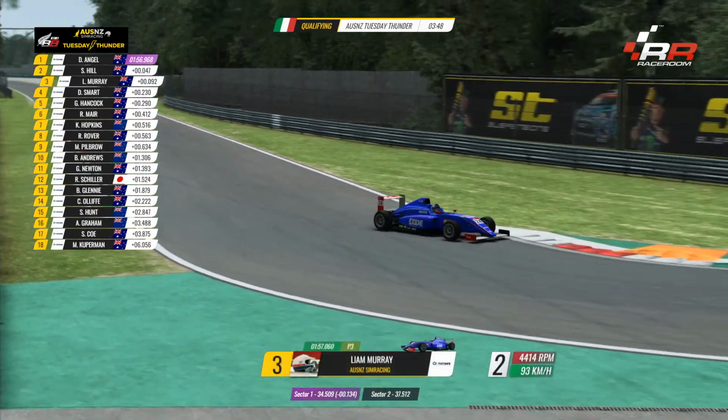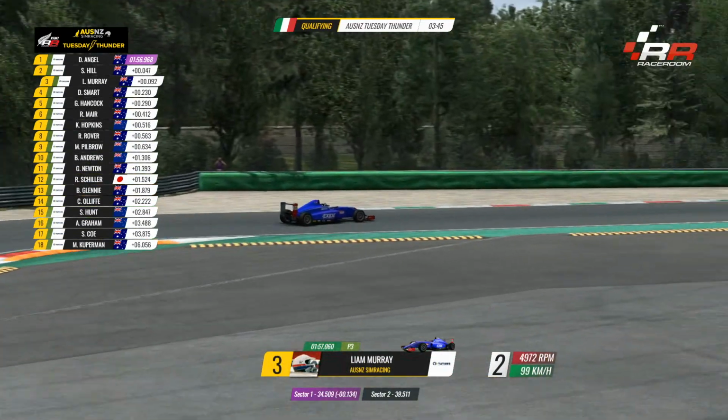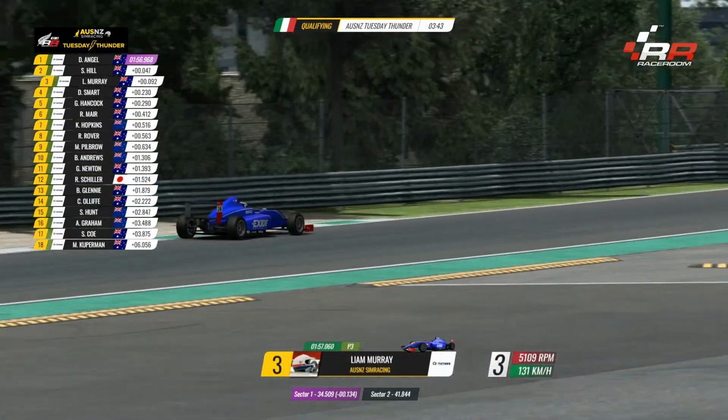Oh, and there we see Dylan pushing a little bit too hard, just had a little bit of a moment there, off into the gravel trap.